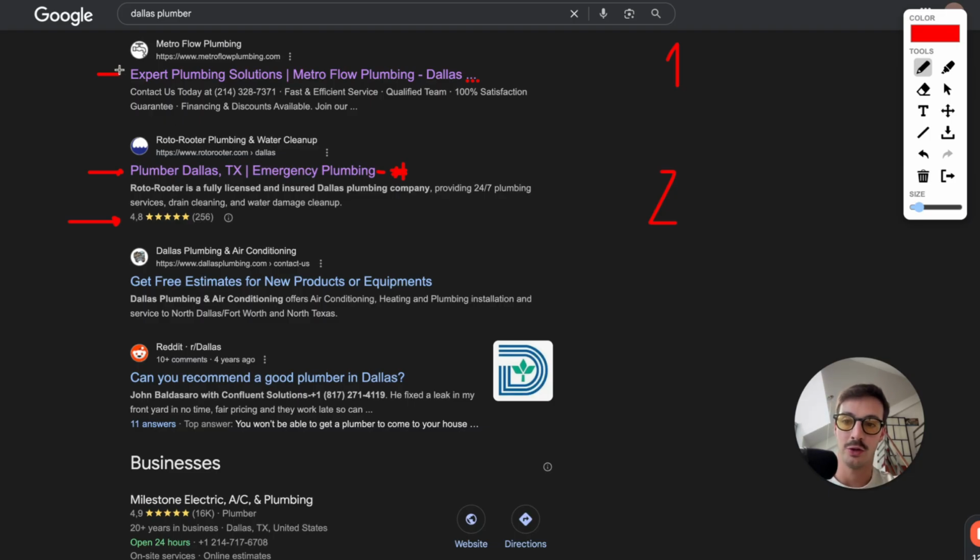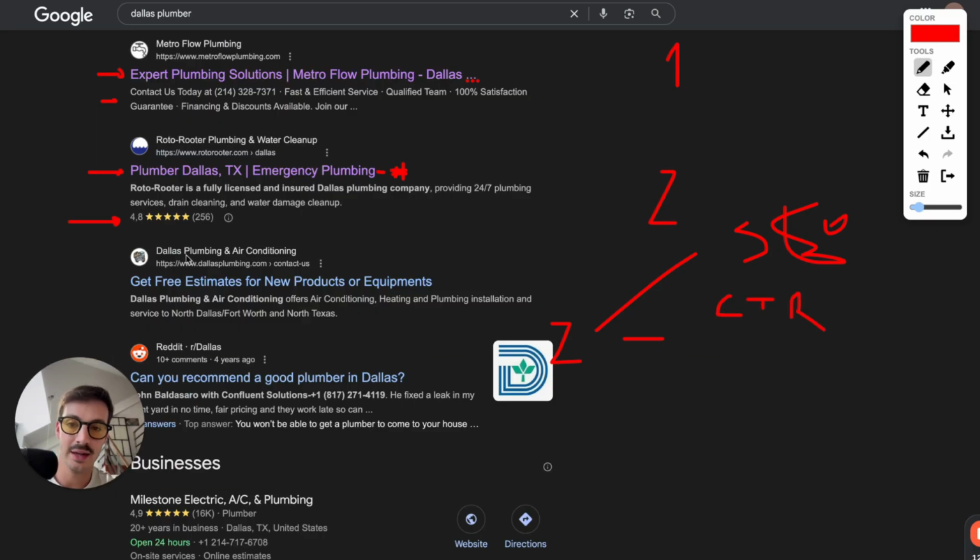Point being is that your meta title and meta description need to be optimized for 2 things. One, for the classic SEO, so you have to sprinkle your keyword in your meta title and meta description. And then for CTR, click-through rate. Again, you've got to optimize for these 2. This is very well optimized for click-through rate because of this right here, which is schema.